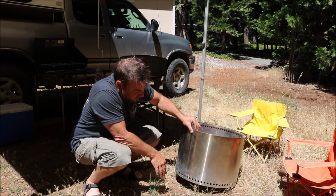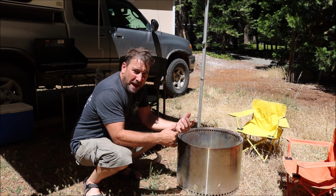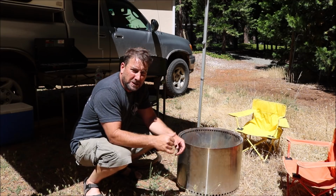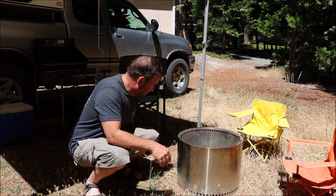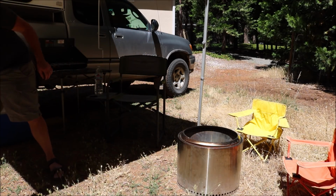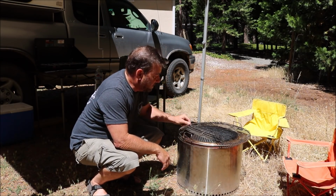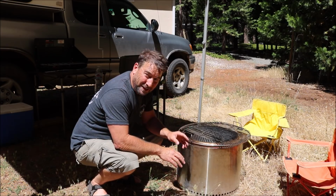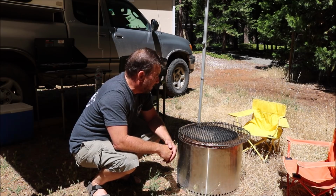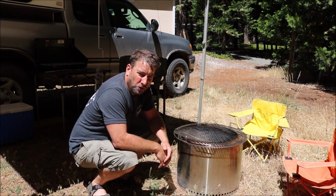You could set this thing anywhere and it won't burn the ground underneath it. You can dump the ashes out at the end of the fire and pack this thing up and take it home real clean. You can also cook on top of it. A standard Weber grill fits right on there. You can continue to feed your fire as you're cooking on top of it. It's a little tricky because it's a hot fire and it's a far distance from the coals, but you can grill on top of that as well. And this Weber grill will fit inside the very same bag that the Solo Stove came in.